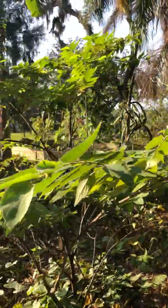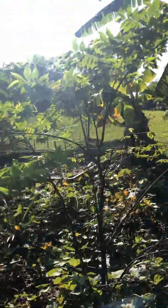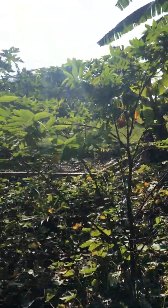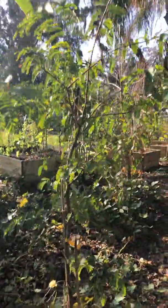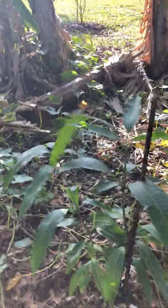This is a Jamaican cherry or strawberry tree, which last year looked like death in the winter. This year it's managed to keep most of its leaves, so it should have a really big crop this year. And this is a tamarind tree. Through here we have a mango seedling.